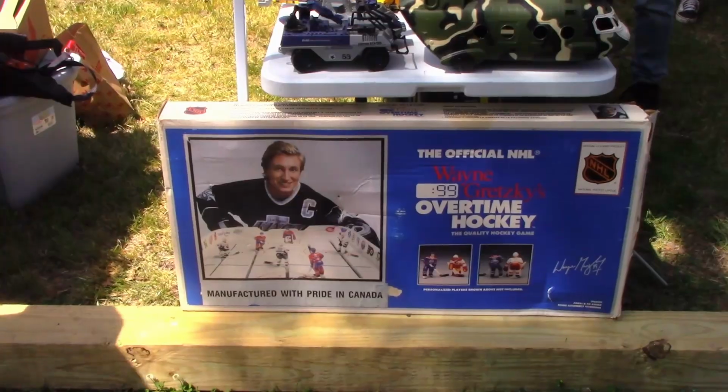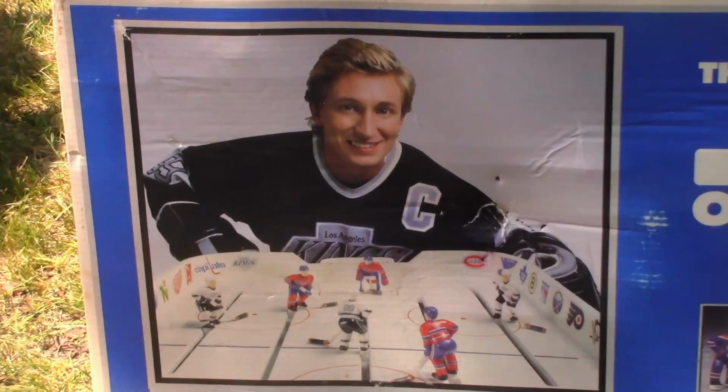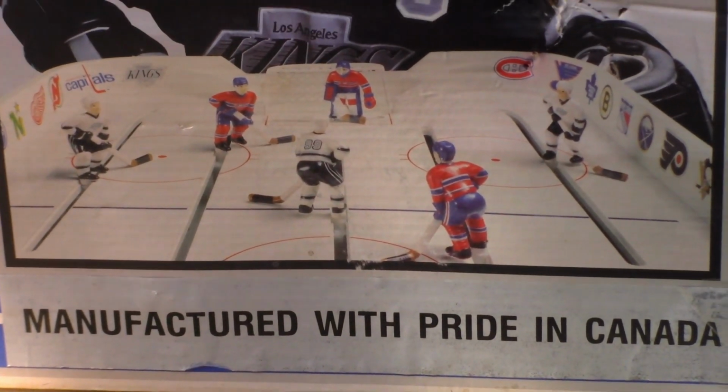I had to chuckle when I saw this hockey set. I mean, I remember Wayne Gretzky being a big name. He's the Great One, right? Michael Jordan, Bo Jackson, Wayne Gretzky, you know, these guys were pop culture. They were beyond sports. But my favorite thing about this Wayne Gretzky hockey table was the Made with Pride in Canada label.